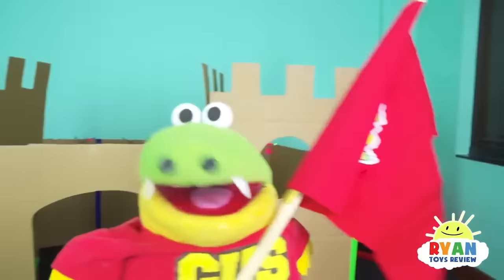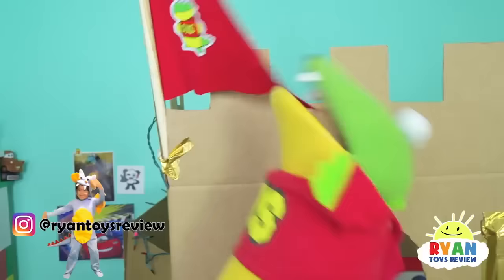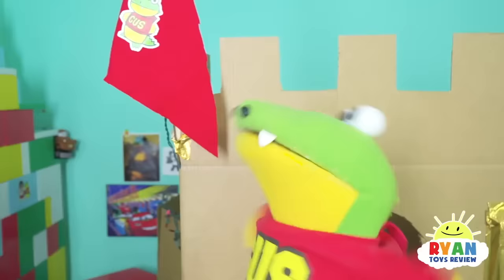It's wonderful. Now everyone will know that this is Gus and Ryan's castle. Looking good. What else? Seems like it's still missing something. No, we need some more lights. How is anybody gonna find the castle if they can't see it? Maybe the lights will keep the dragons away too.